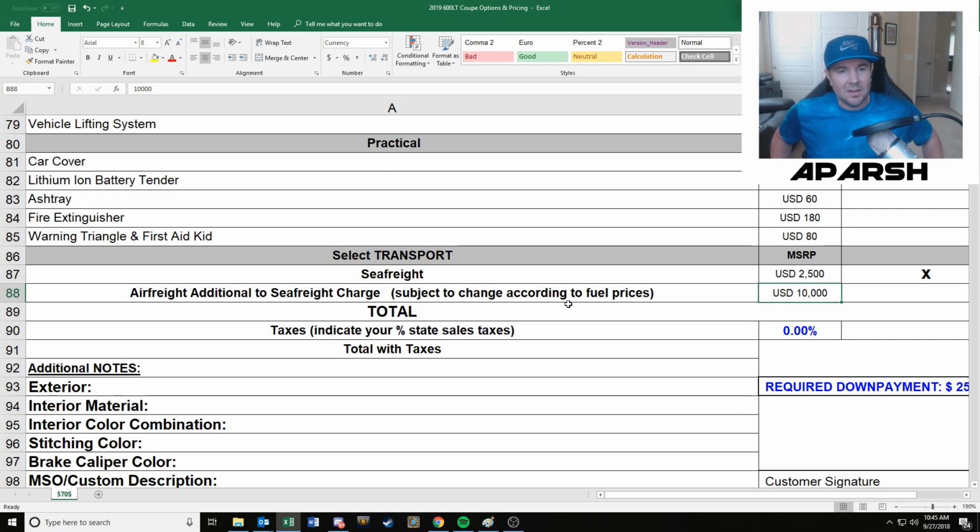And then the air freight's super fast. When we send something to the UK or Asia by air freight, it's like a couple days, 3 or 4 days. Customs is sometimes the only thing that holds it up. So if you spent $350,000 on your 600 LT with every carbon fiber option and all that stuff, the $10,000 to get your car basically today might be worth it to you.